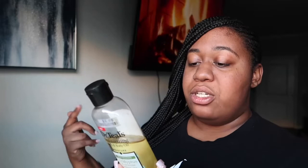And what I like about this is you can put this on while you're in the shower or in the bath, so you already get that moisturizing oil body before you get out of the shower. The directions say to add to bath to moisturize skin while you soak, or after shower or bath, smooth on skin to seal in moisture.